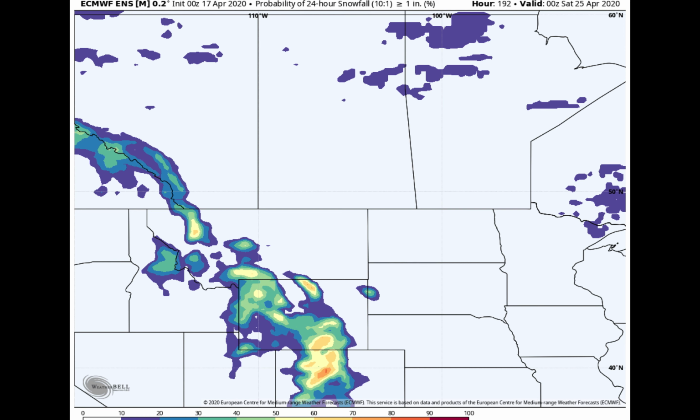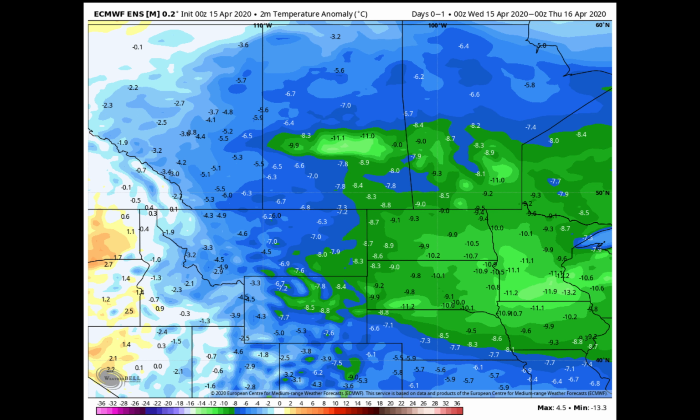In fact, when we look at the probability of 1 inch or more of snow falling, and of course, an inch is about 2.5 centimeters of snow, almost nowhere is expected to see that. You get very low probabilities here in the high elevations of the Alberta and British Columbia border. Some specks up here, but by and large, very low probabilities for accumulating snow across the prairie over the next 7 days, even with a cooler air mass in place at times.